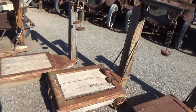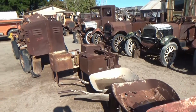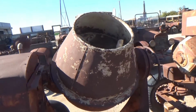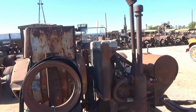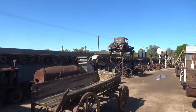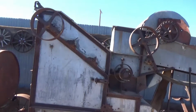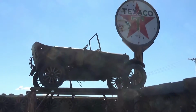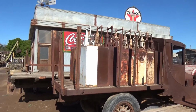Got 4 weight scales outside here. What could this guy be missing? If you were thinking cement mixer, you're wrong. Or maybe you were thinking an arc welder. No. And this one is hauling bathtubs. Got one on display here. Got a few of them out front being featured, I guess. This one here is hauling some oil pumps.